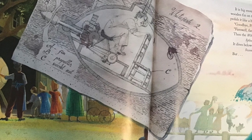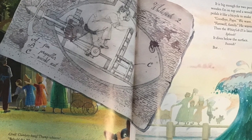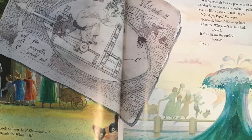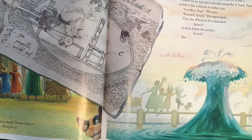Behold, the whitefish two. It's big enough for two people to sit in. It has a wooden fin on top and a wooden propeller in back. Papa pedals it like a bicycle to make it go. Goodbye, Papa, we wave. Farewell, family, he waves back. Then the whitefish two is launched. It dives below the surface.